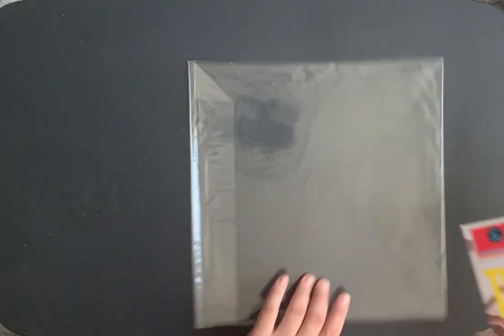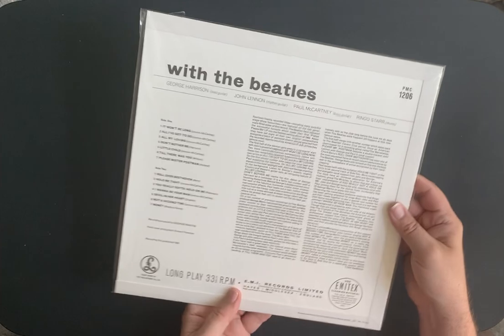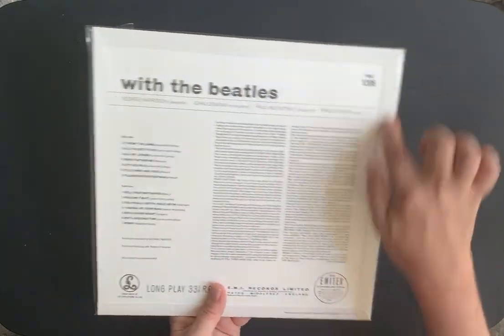So I want to take really good care of them. What I'm going to do to save time, I won't put them back in the packaging. I will do that when I'm finished. Then we get With the Beatles in mono. I just love the way they did this. Incredible.